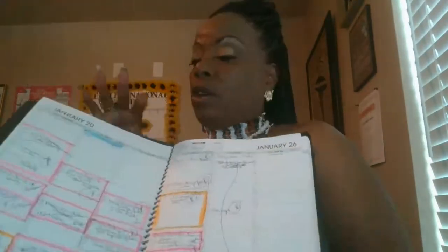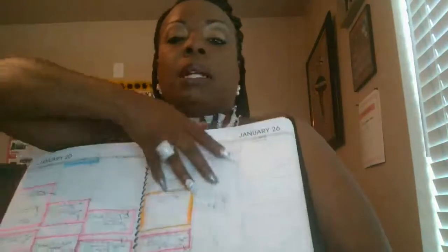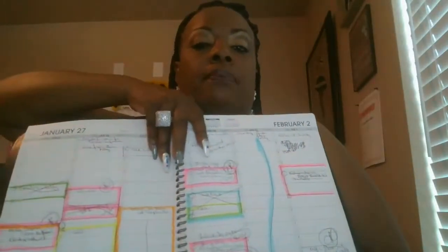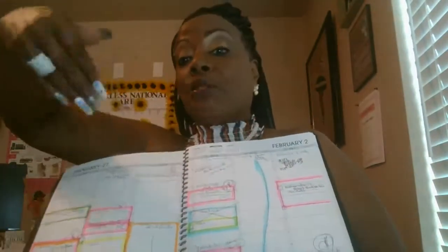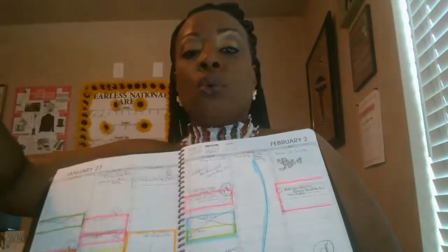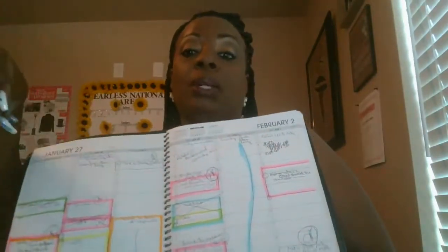Orange is when I'm working with consultants. Hold on, let me see, what was it for this one? Pink was where I was making money. Orange is when I was working with consultants specifically, and then the blue. Then I probably had some green because I ran out of a highlighter. As I'm going into this new year, I'm changing my colors, but you need to know what your colors are going to be.